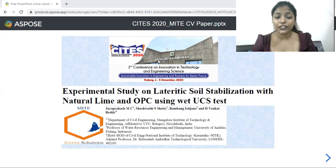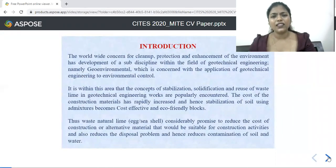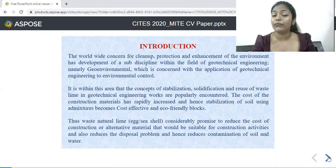It is my privilege to present my paper on the subject Experimental Study on Lateritic Soil Stabilization with Natural Lime and OPC using wet UCS tests. To start with, we know that in the present era, the recycling, reuse, protection and enhancement of natural resources have become a major concern because these natural resources are highly exploited. In the field of construction, the utilization of natural resources is very high.